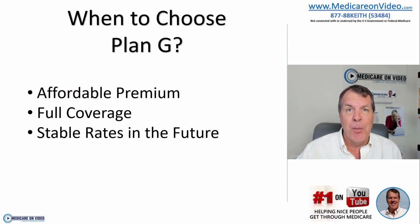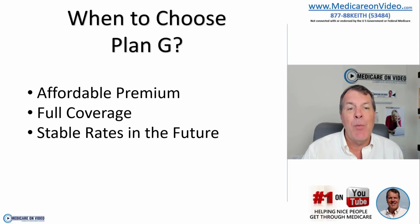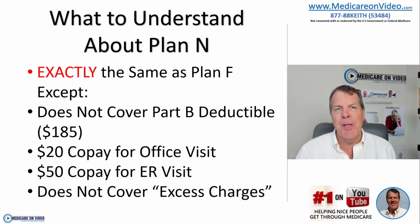So when to choose Plan G? When you want an affordable premium. You need to bring your premium down. We don't want to be silly with that money. We obviously are retiring and we want to spend it on many other things. We want full coverage, with the exception of a very small deductible for the year. And again, that deductible runs January to January. So if you go and you meet your deductible of $185 in January, you have 100% coverage the rest of the year. Pretty simple, pretty easy to understand, and we want stable rates in the future. Now, this doesn't guarantee stable rates, but it puts us in a much better position to have stable rates in the future. So that's what we want to try and do, is get there as best we can.